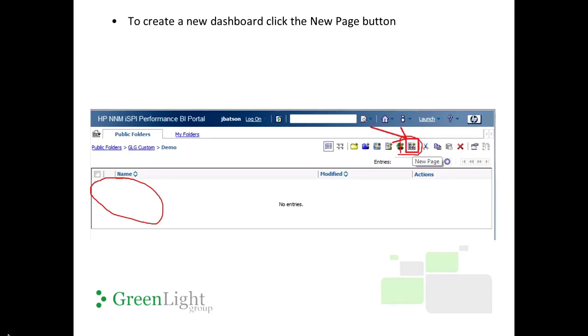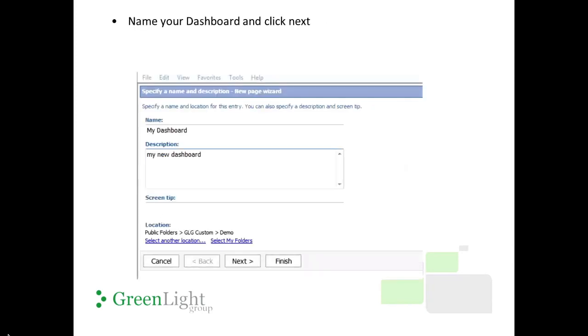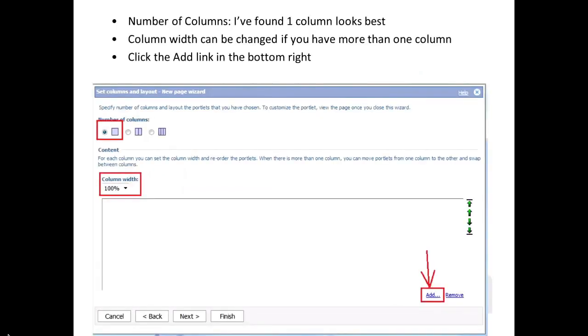And you just click on our new page button, and then we'll run through a wizard here. So go ahead and name your dashboard. I'm going to call it My Dashboard, and give it a description if you want, describing maybe who should use it, or what you're putting it there for. The screen tips I've never found very useful, and I actually couldn't find where, if you mouse over anything in the report once it's run, a screen tip pops up. So I've never had to use that before.